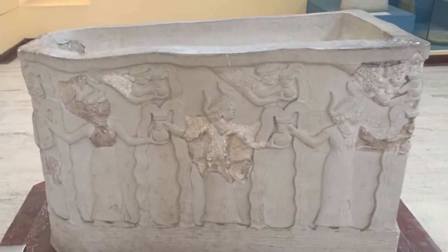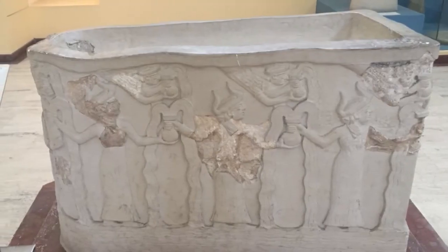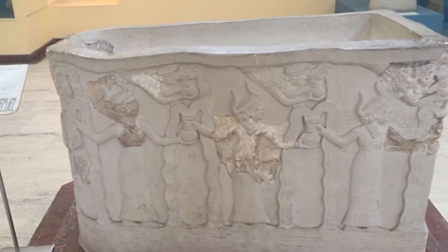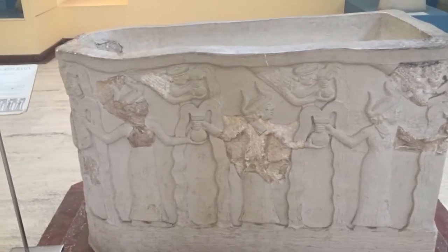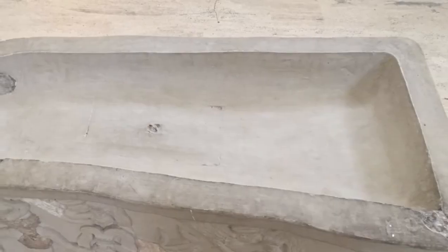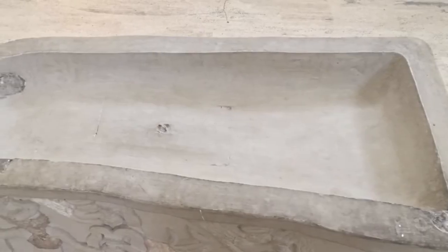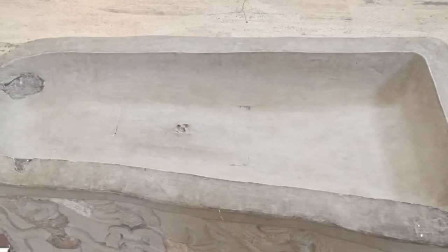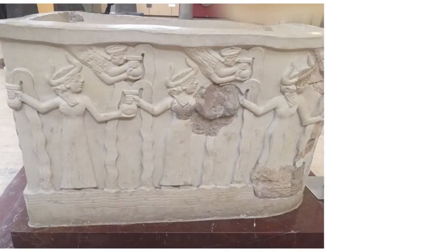Sacred Basin, gift of Gudea the governor of Lagash, to the temple of the god Ningirsu. Gudea period, 2144-2124 BC, Girsu, Tello. This basin, which was an important part of the temple, contained sacred water.